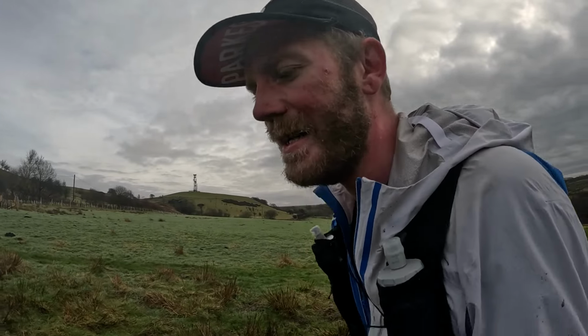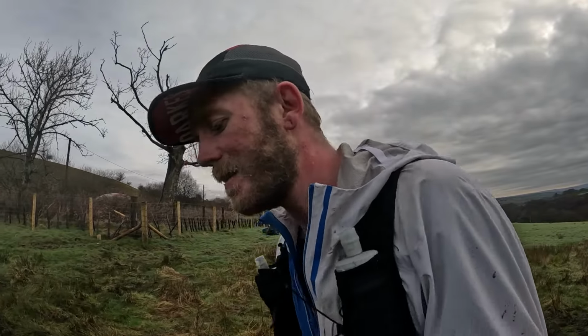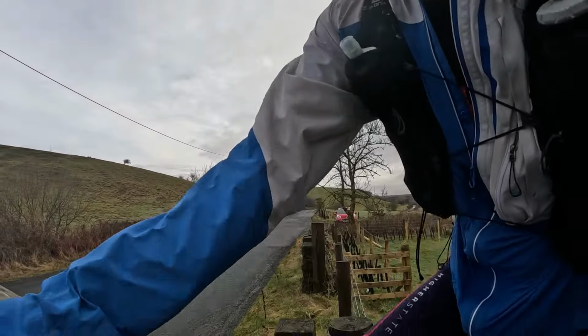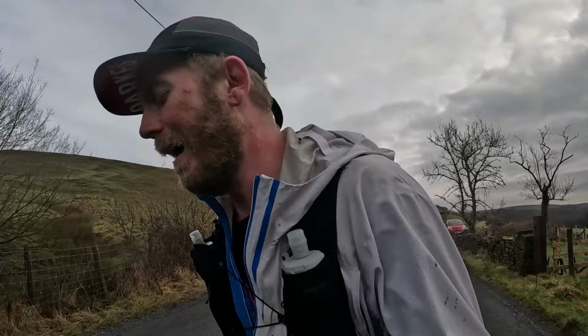So I'm quite excited for today, and hopefully we'll get it done in about 6 hours something, and I'm finally getting over this cold that I had at Pendle Hill last week. That Pendle Hill race was so hard, harder than the lap, I did not expect it at all, and I'm probably still recovering from it. And I've got a bit of a sore knee from flexibility training in the week. Let's just get out of the way of this car.